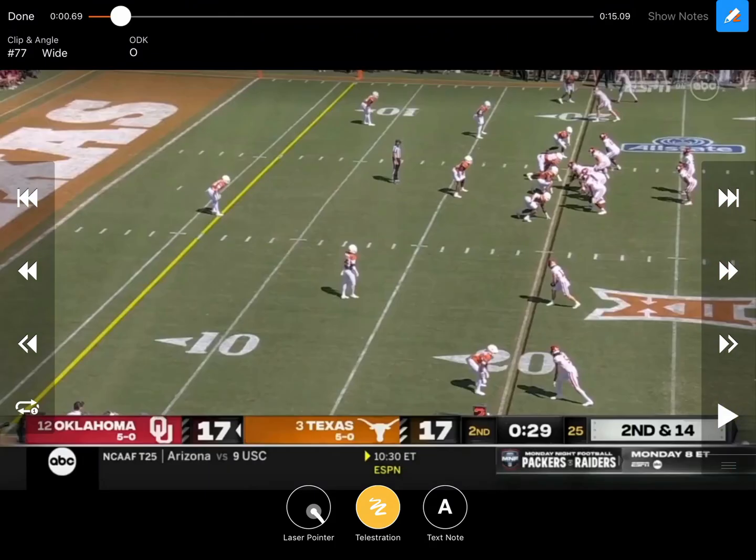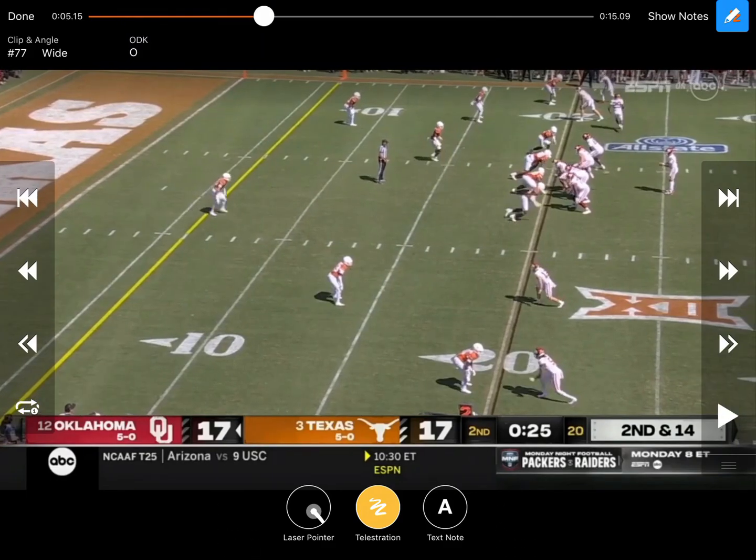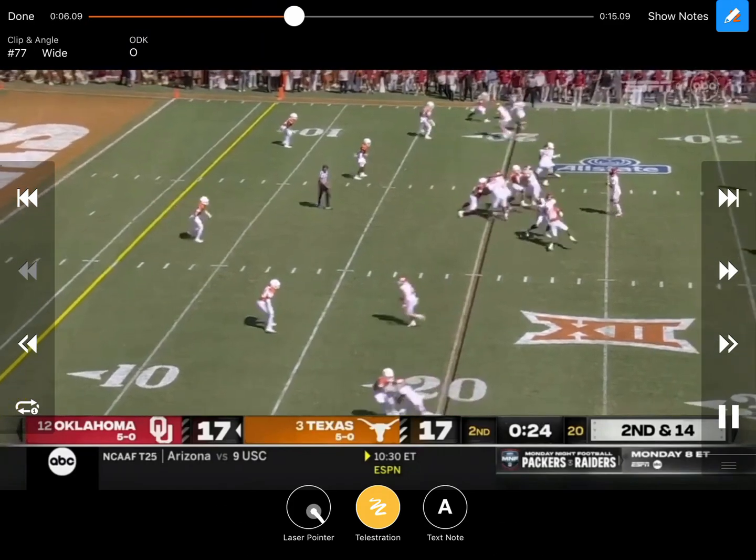Play right here, 2x2. On 2nd and 14, they motion the back out right here. And all they're looking for is, are their numbers going to be great in the box? Right here, he widens out. He knows that it's 3 and then a guy high right there on the screen. So we'll probably get off of that. We can run this quarterback draw.